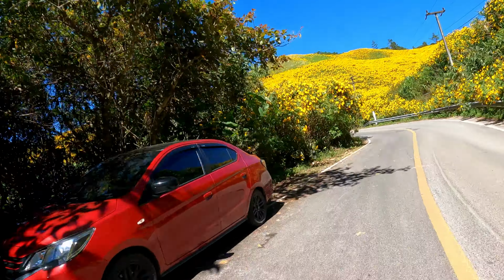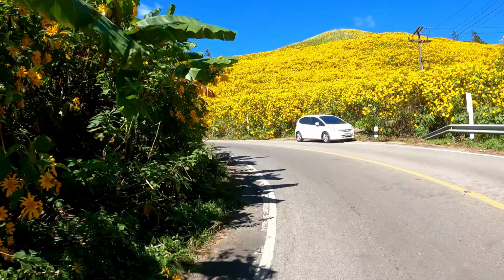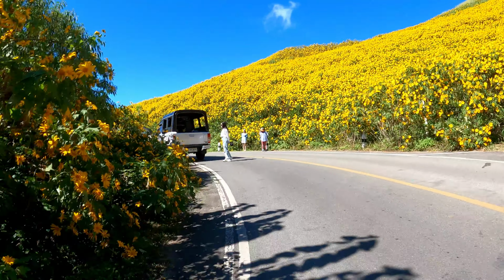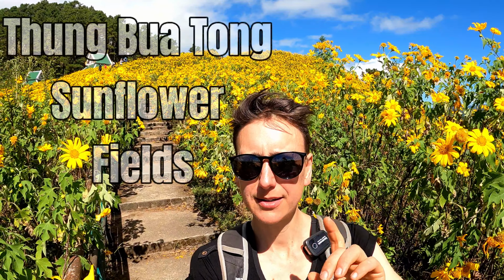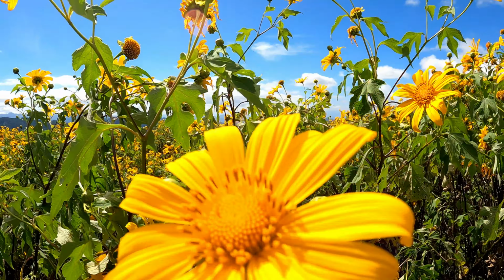How insane is that? Look at it! This is incredible. So this is Thung Bua Tong wildflower fields. And yeah, it's unreal. The colours are spectacular, especially on a beautiful day like today when you've got beautiful blue sky.